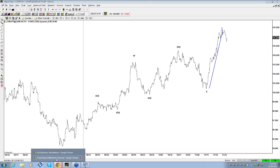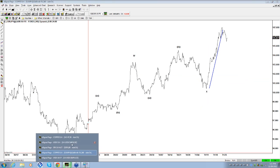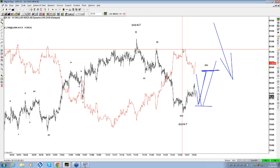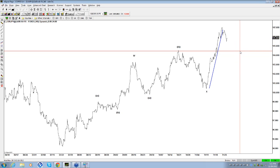It's like what the trend reports say here. Corrective wave needs to be bought on 0, 3, 7, or 11 swing against the higher degree trend. In the case of the euro, the higher degree trend in the 15 minutes is lower, the higher degree is the 5. 3 waves lower, you need to buy it. Don't play the short side, guys. The most the short can do is give you another 100 pips to the downside before confirmation that it goes to 125 if it wasn't the case. But until that happens, you guys need to be smart.